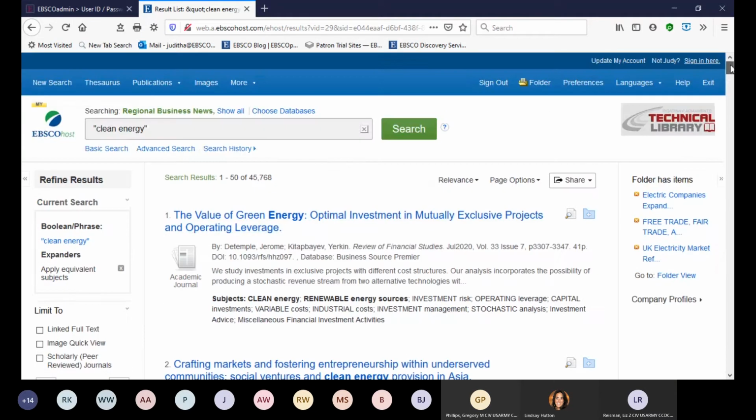So I'm going to talk a little bit about alerts, which is part of having a My EBSCOhost folder. So let's say that I'm working on a project and I want any articles that are added to the Business Source database to be emailed to me if they have anything to do with clean energy, instead of me having to come in every single day and do the search.